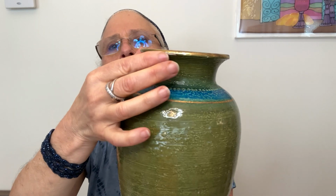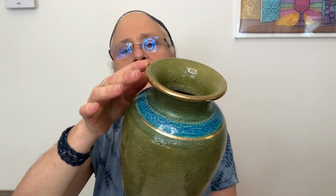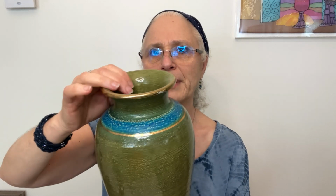So this does have some condition issues. It's got some chips around the gold paint on the top. In the Bitossi group online, someone commented that it's an easy restoration. I thought about getting some of the gold paint and trying to restore it myself. And then I decided it's probably better to let whoever buys it get it restored if they choose to. I paid $5.99, and this is also Aldo Landi.